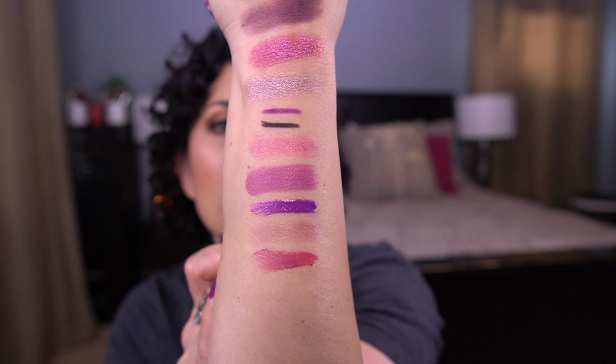This sits in my trinket tray by my work desk, and so it doesn't get a ton of use, but I use it every once in a while. It's not a focused product right now. I think it'll probably be more of a focused product in the winter when that shade is more appropriate because it is a little dark. So it's not really a color that I'm going to wear right now.